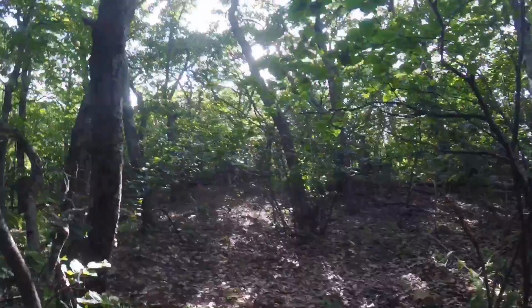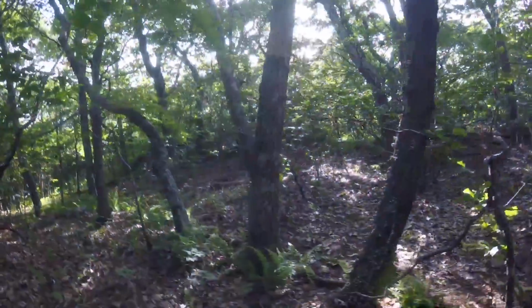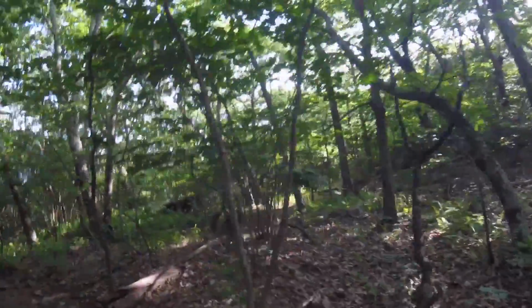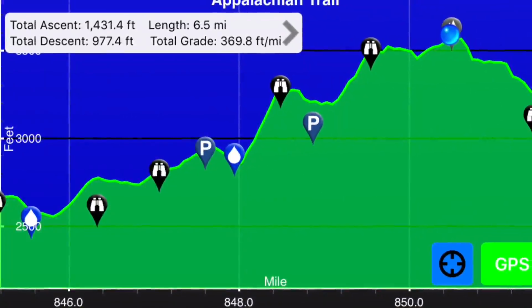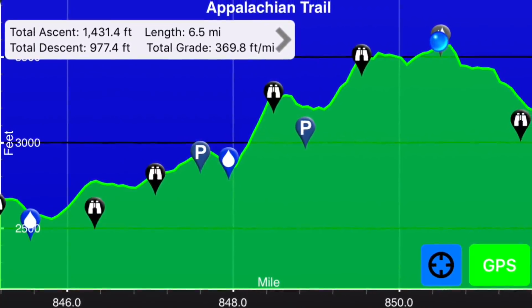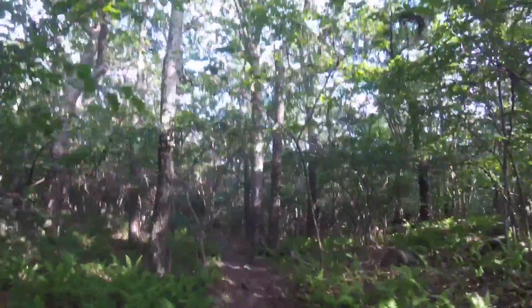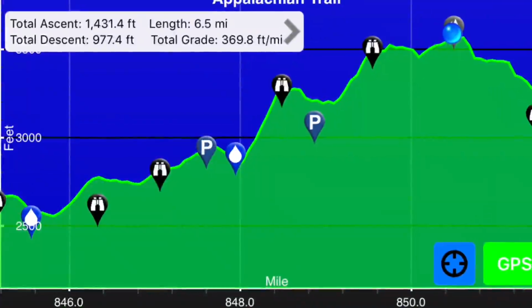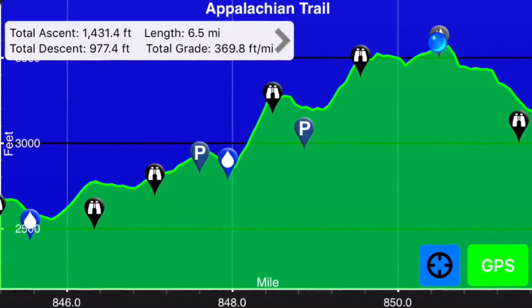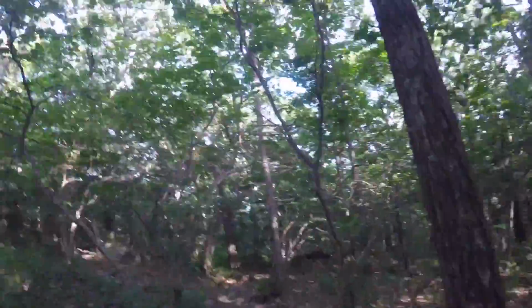Alright, bye for now. I guess this is the campsite area, which looks okay. Doesn't look like it's been used in a long time. Unless there's another one. This is where it is on Guthook. So this must be the official top of Humpback Mountain. I had to go up a little more, and it wasn't an easy up. So now it should be mostly downhill. There are a few uphills, but hopefully it won't take me very long.